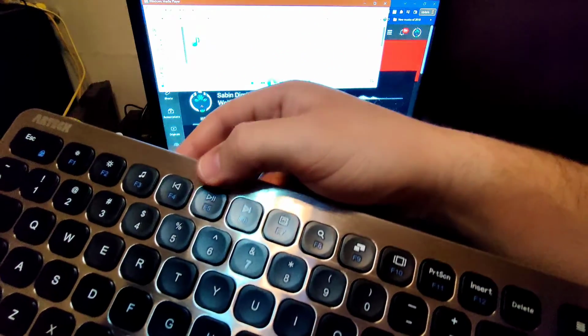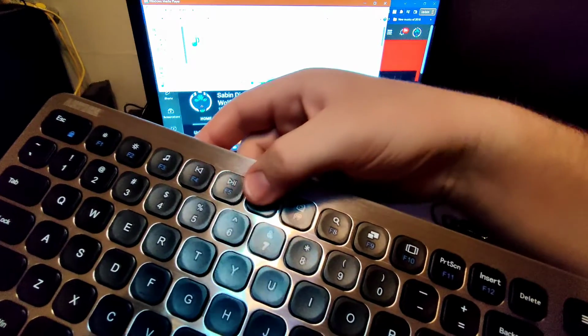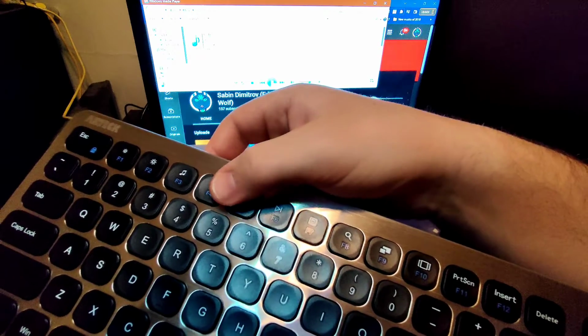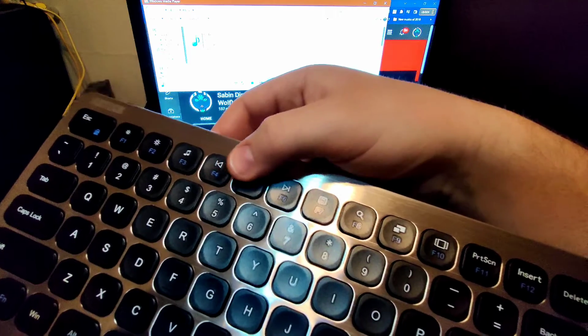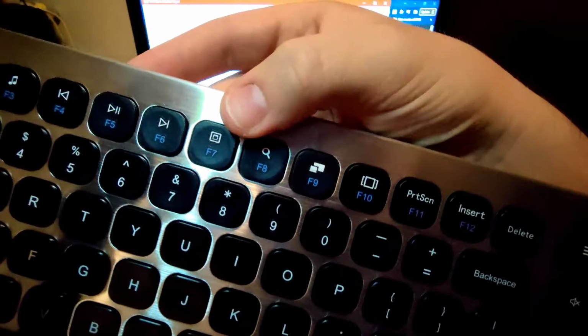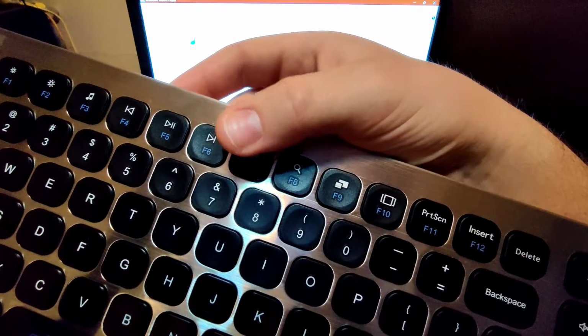Yeah, so you can hit play, and it plays. You can hit forward to skip. You can hit backward to go previous. And that is actually really, really nice. And then this one here maximizes whatever product you're using.